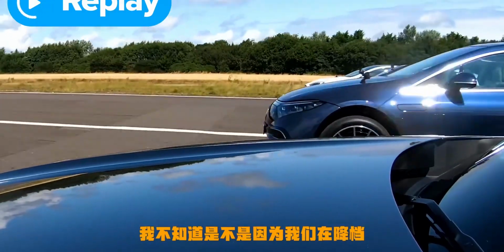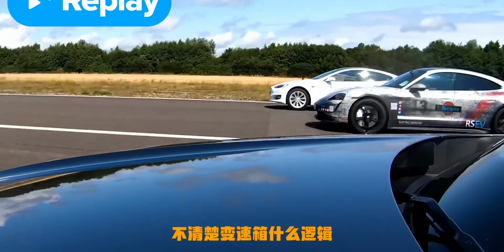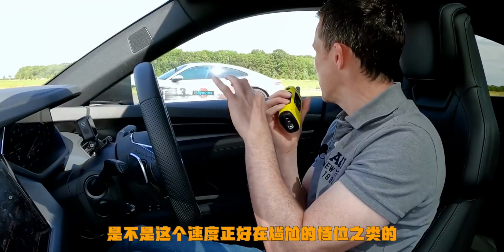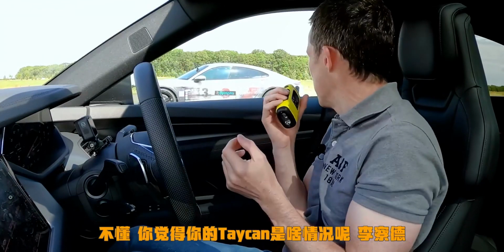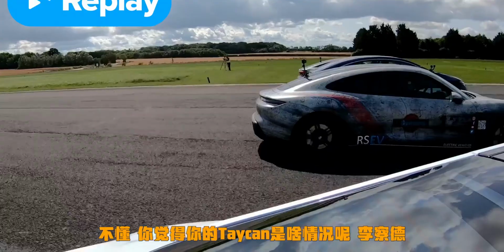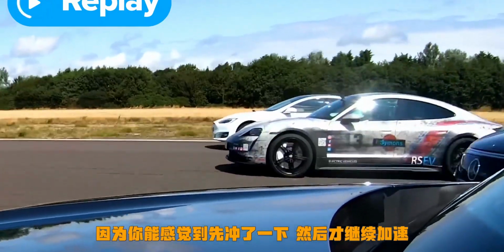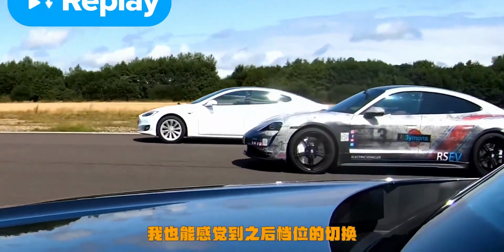I don't know whether this was like changing down a gear. I don't know what it was doing, whether the gearbox actually played against it on this occasion because it's in the second gear or the... I don't know. What do you reckon, Richard, in your Taycan? I think it did. It almost did a kickdown because you had a slight jump first and then it carried on going and I felt the change of gear later on.